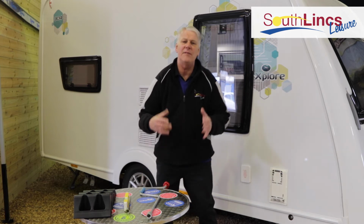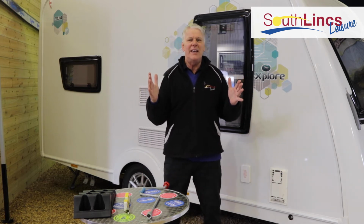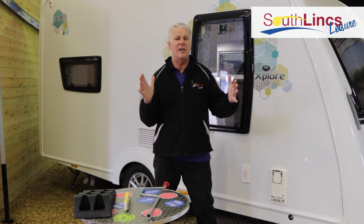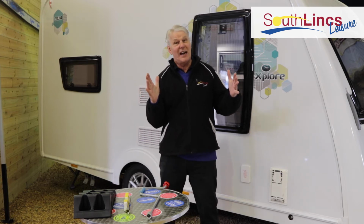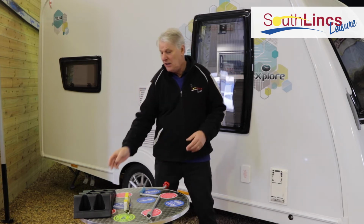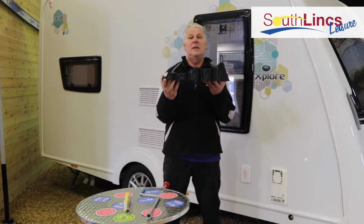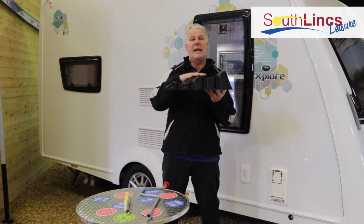Getting the caravan level across the axle isn't really common, you don't have to do it really. Most of the sites are level across the axle. But if you do find that the caravan's down on one side, you can use something from our accessory shop, like these plastic ramps, and drive the caravan onto that so that you can level it up across the axle.